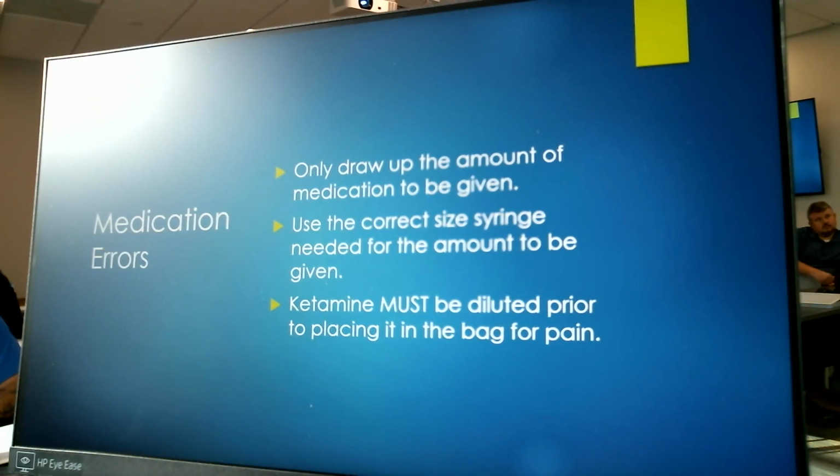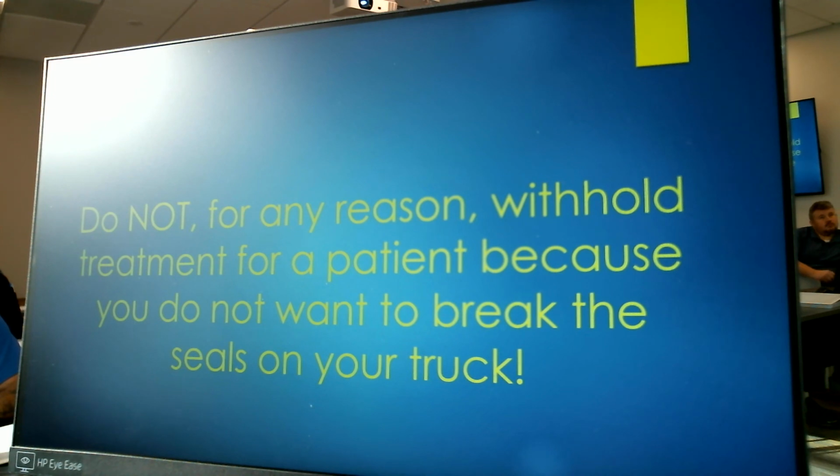Medication errors: a way to prevent this is to only draw up the amount of medication that you need to give. Make sure you use the correct size syringe needed, and make sure that we dilute it prior to placing ketamine in the bag if we're giving it for pain. Do not for any reason withhold treatment from a patient because you don't want to break the seals on your truck.